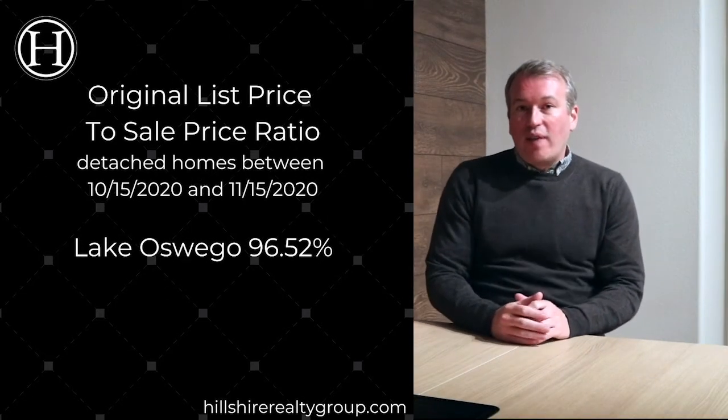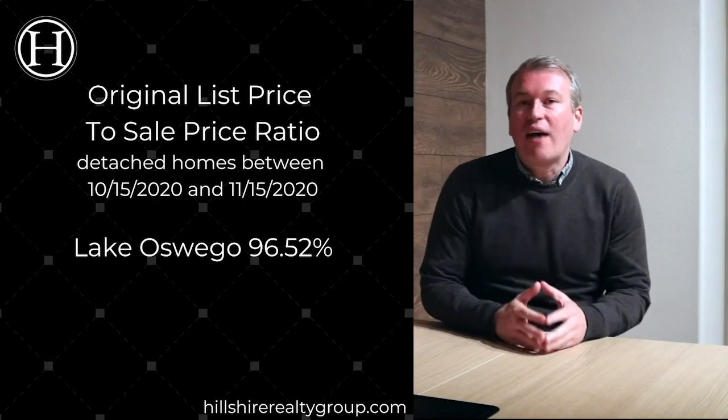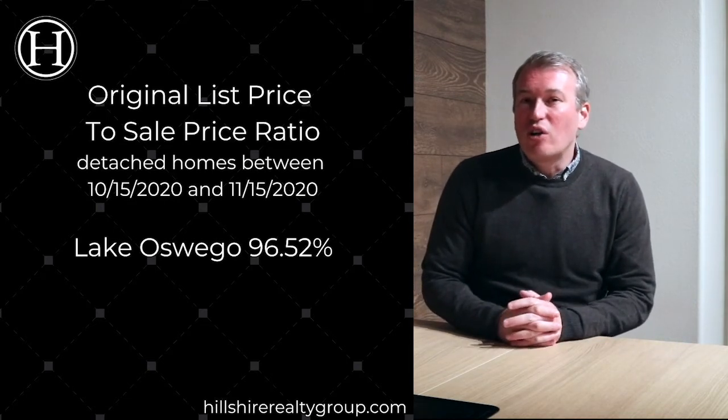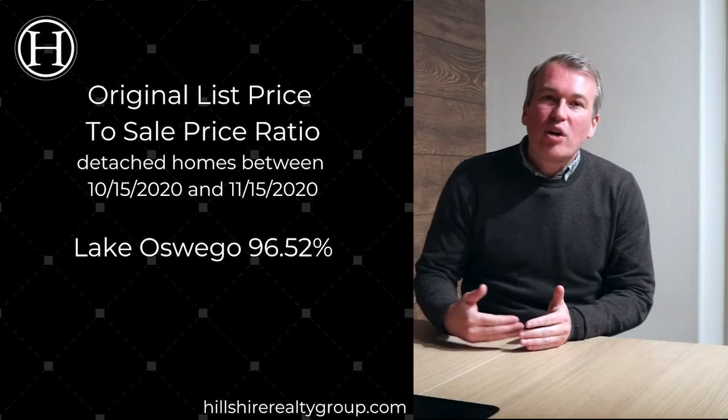In Lake Oswego during that same time period, you saw the average list price to sales price ratio at 96.52%, so a larger discount, but you generally see that with a little bit more expensive homes. Sherwood, 100.87%, West Linn, 99.51%.